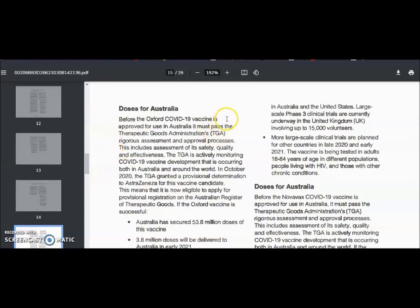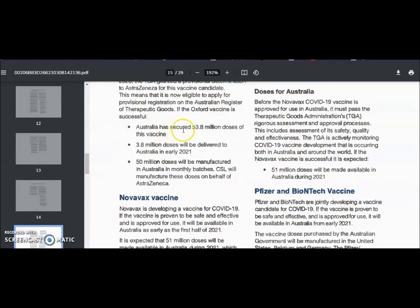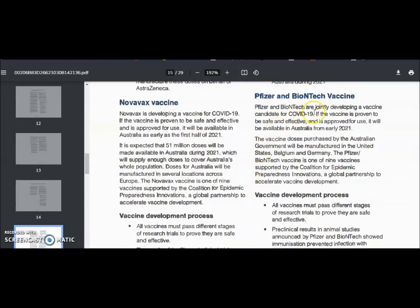Before the Oxford vaccine is approved for use in Australia, it must pass the TGA. Australia has secured 53.8 million doses. 3.8 million doses will be delivered in early 2021. 50 million doses will be manufactured in Australia in monthly batches. CSL will manufacture these doses on behalf of AstraZeneca. Then it tells you about the different vaccines.